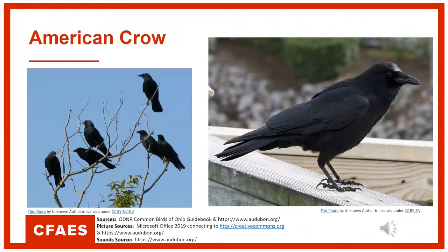The American crow. I'm pretty sure everyone has probably seen one today because there's that many around here. They're part of the crows, magpies, and jay family of birds. Plentiful. There's tons of them. Like I said, you just walk outside in the middle of the day, you'll probably see one flying over. There's that many of them around.